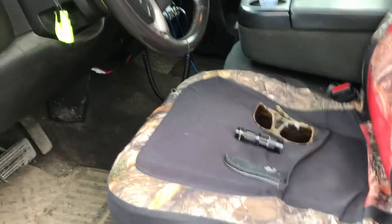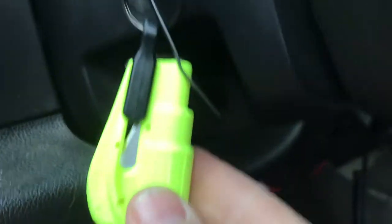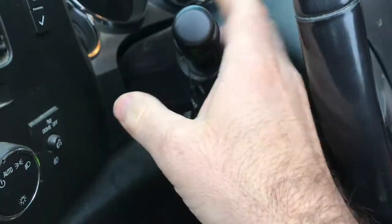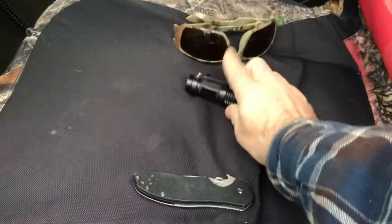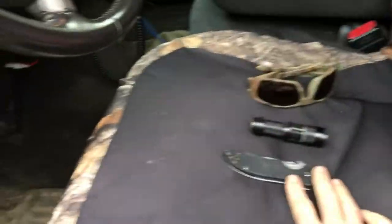All right, the last few things I keep in the vehicle. God, that's bright. Is it any less bright if I go way up? This is a glass punch. It's zip tied to the turn signal so that it won't go anywhere, and I've always got access to it. Always keep a pair of sunglasses in the truck. Always keep a flashlight in the truck. Always keep a spare jackknife in the truck. These all stay in the front, along with that and the medications.